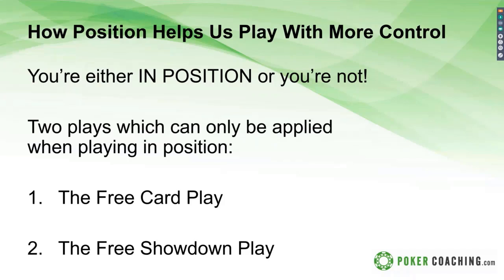Plus, with the free showdown play, you also have the opportunity to bet the river after raising the turn. It's a very strong line to call flop, raise turn, and bet river. And that's why this is a great play to make with the nuts, but also with draws, so that you can add fold equity to your draws and not only win the pot when you make your hand, but also have a chance to win the pot by making your opponent fold.